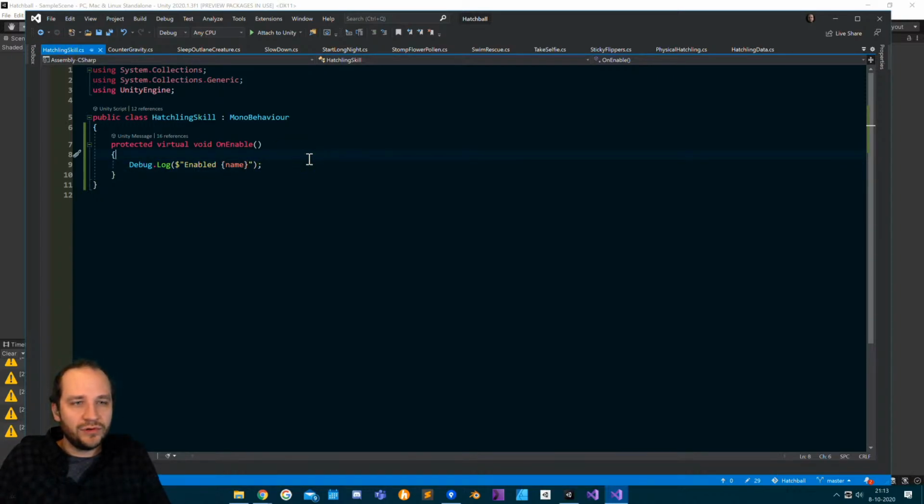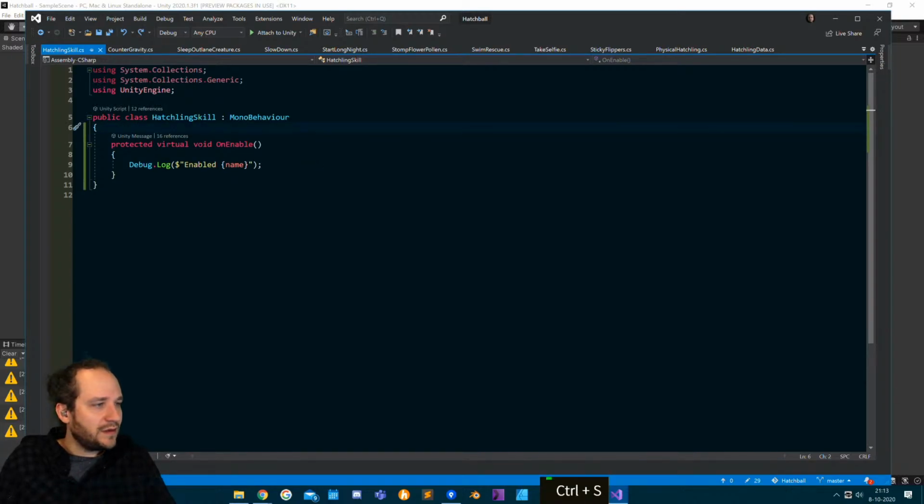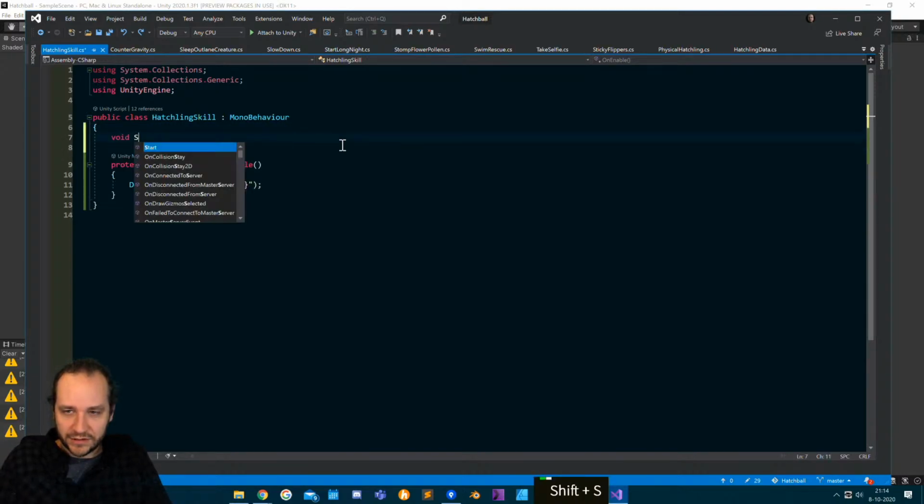I wanted it to activate the first time. So if that is the case, then let's see, Unity add component disabled. So on enable gets activated, but start doesn't. So let's do that then. So void start.